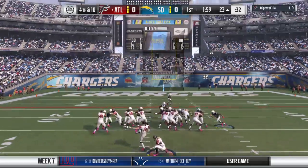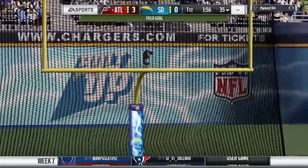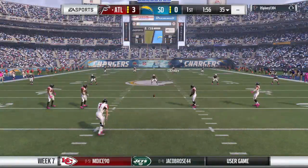This a 40-yard attempt from the left hash. And his kick is good. And the Falcons are out to a 3-0 advantage.